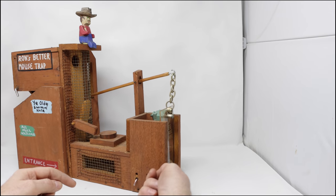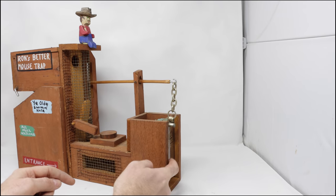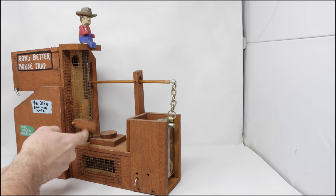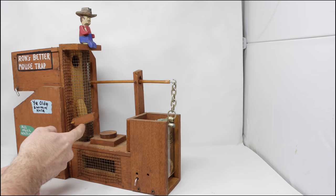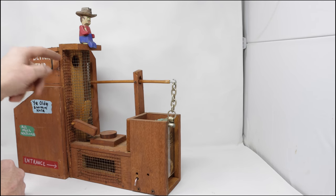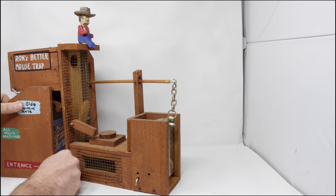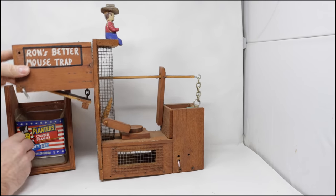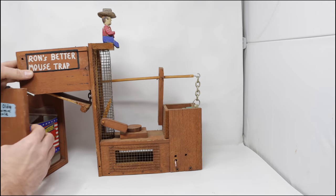The mouse will enter right here, step on the teeter-totter, the door closes with that counterweight, and it is stuck in this cage. The only way out is to climb up this tube right here. There's a one-way door. It will push that open, go up to this piece, and then it will close. It can't go back out. There's a hole right here that leads to a diving board, and it has a container. This will have water, or as he calls it, ye old swimming hole.